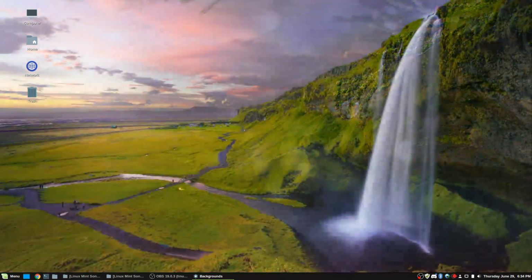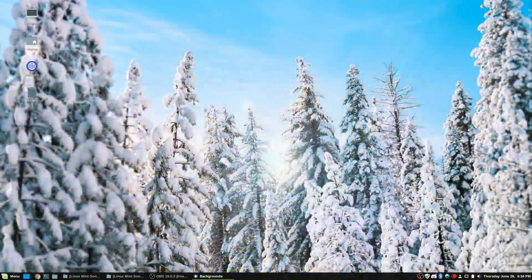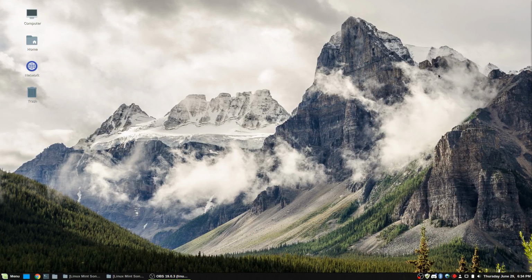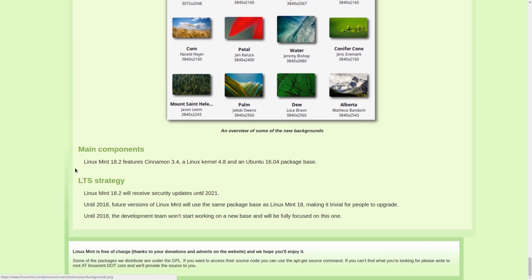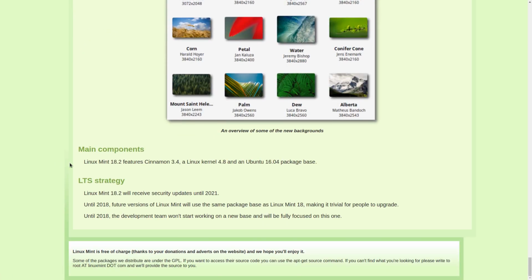Waterfall. That's high. Oh, that's nice right there too. You can actually see these people. You've got Snow. It's just really nice scenery. Oh, that's also nice. I might keep it there for a minute. Let's keep it there for a bit. Looks nice. And I think that's actually pretty much it, except for them saying the main components.